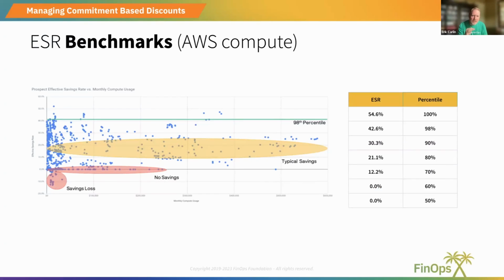And so what this chart shows is, we've been collecting ESR data points for years now. We have thousands of them, and we can plot them. On the x-axis, you have usage, like how much is being used. It goes out to millions of dollars, but I've truncated it at 600,000 just to make it more readable. It doesn't change the data. And on the y-axis, you've got ESR. And so you get this scatter plot that says at different spend points, what ESR are people achieving?